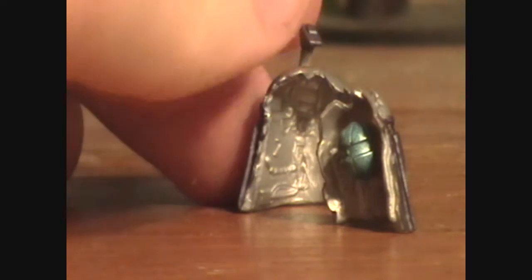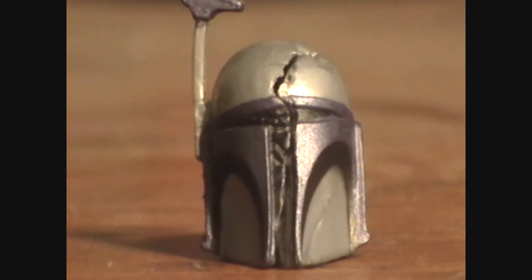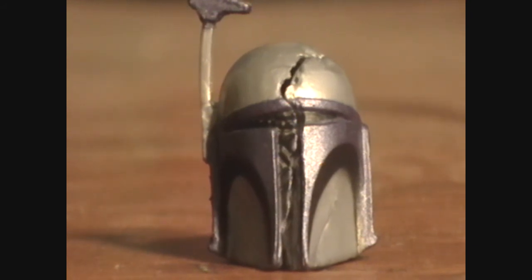So here you can see the feature of the helmet is that it breaks open to reveal this little thermal detonator that Boba placed in there in order to try and kill Mace. And that's just really cool. We can see the paint problems, but that's just really minor. I do have one problem with this helmet though, and that is the color paint that they used looks too purple when it should be a little more blue. It's not that big a problem. In some light it does look like the right color, but it definitely is a little bit too purple for my liking.